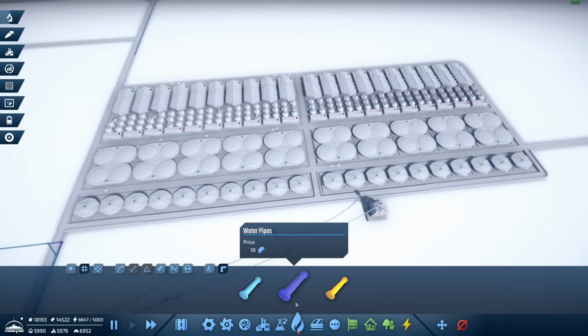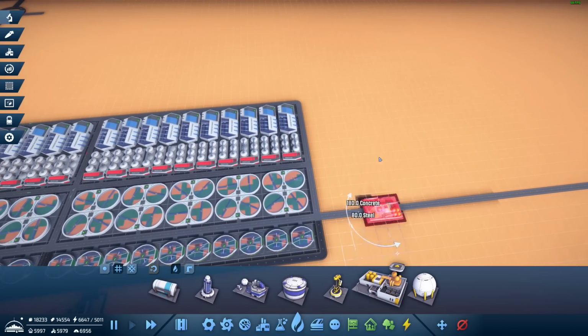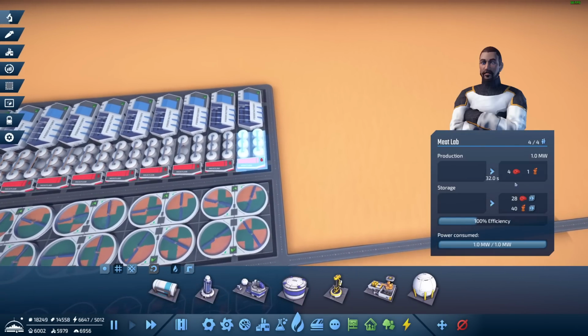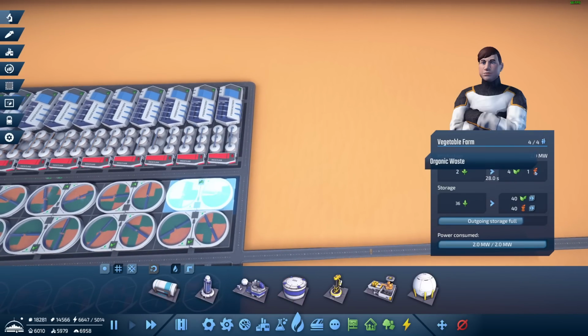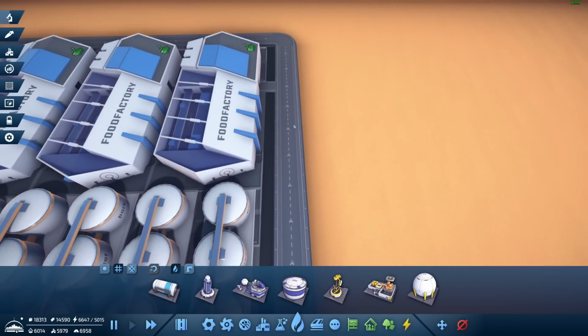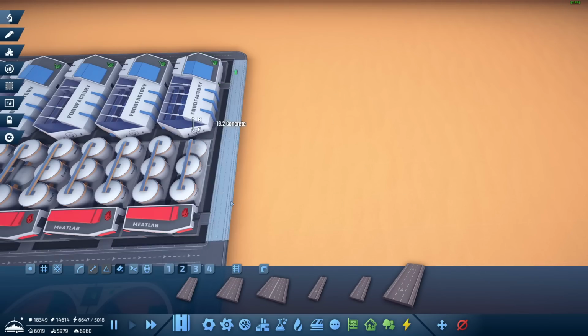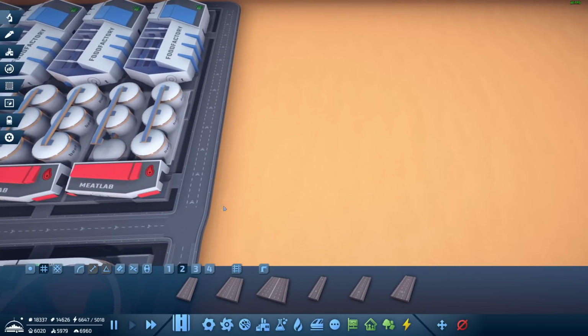Now, we just got the research for methane fermentation plant. Now, the meat lab outputs organic waste, as do the vegetable farms. And you are 2 lanes. Okay, so I want to build that one, 3 lanes. Place road, thank you. Double check this.